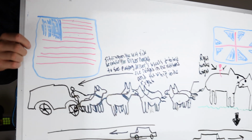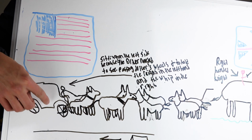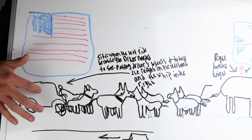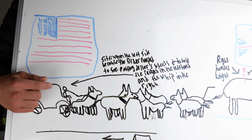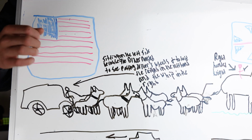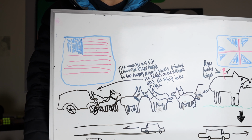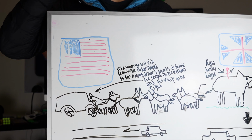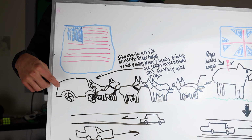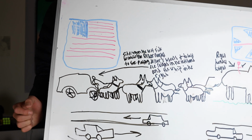So if you see here, this is a stagecoach driving along with horses in front of it, pulling the stagecoach. Fun fact: the reason people call shotgun when getting into a car is because the person with the shotgun sat in the passenger seat of the stagecoach, in case of any bank robbers looking to steal whatever is inside.